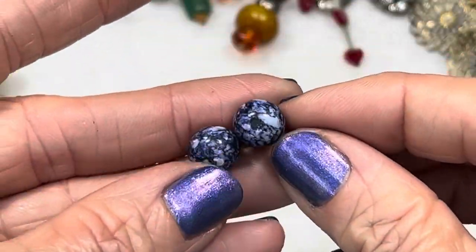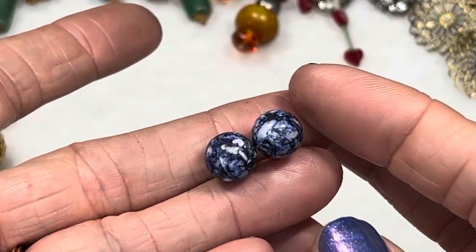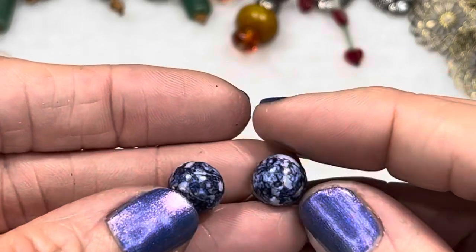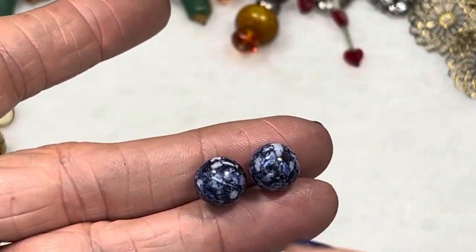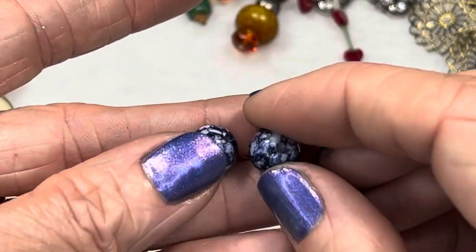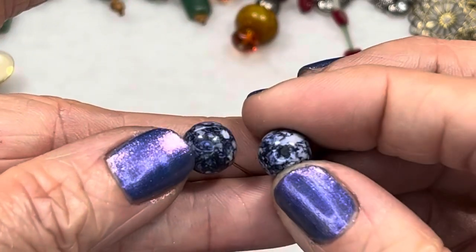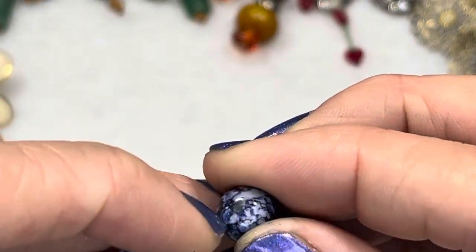Okay, I have here some round stud stone earrings. Trying to think what stone that is, and when I edit this video, I definitely will put it up on the screen once I've done some research on which blue stone that is. It definitely is not lapis lazuli. 100% not lapis lazuli.